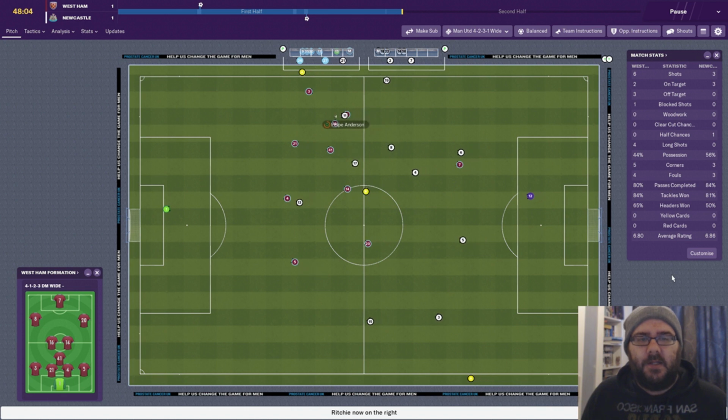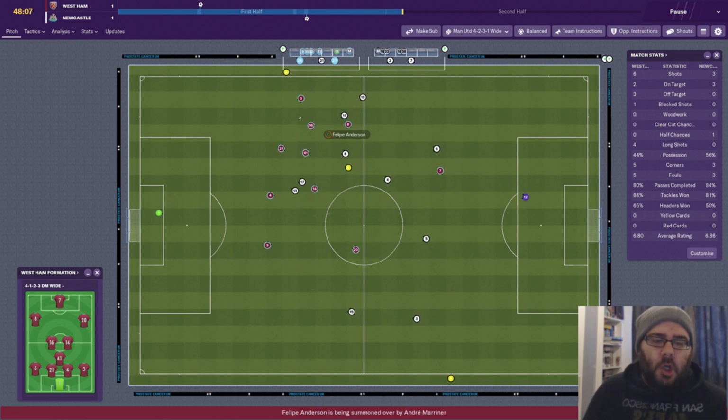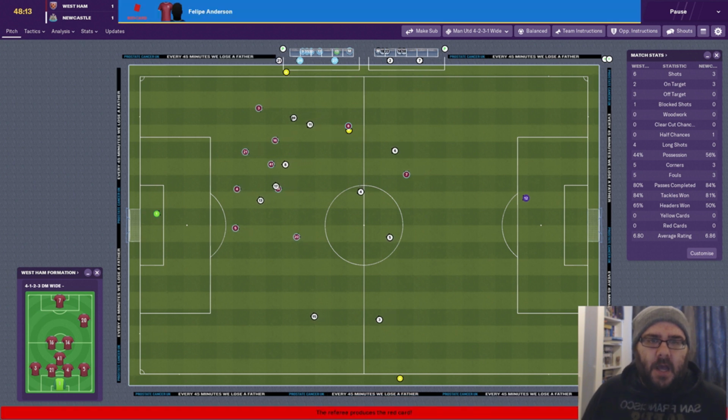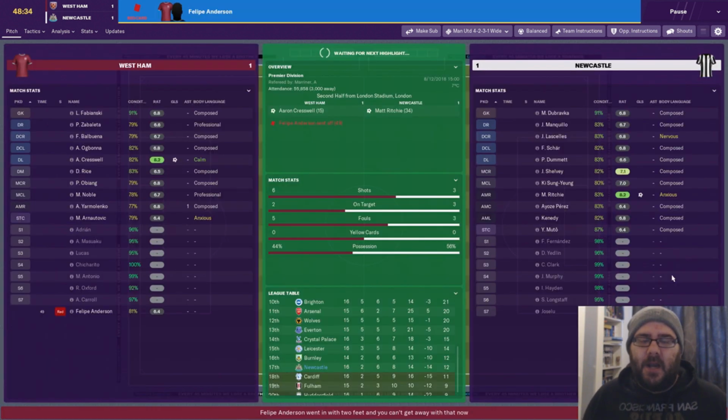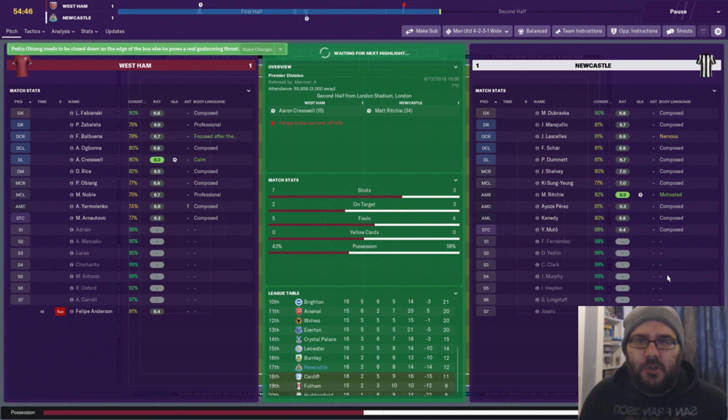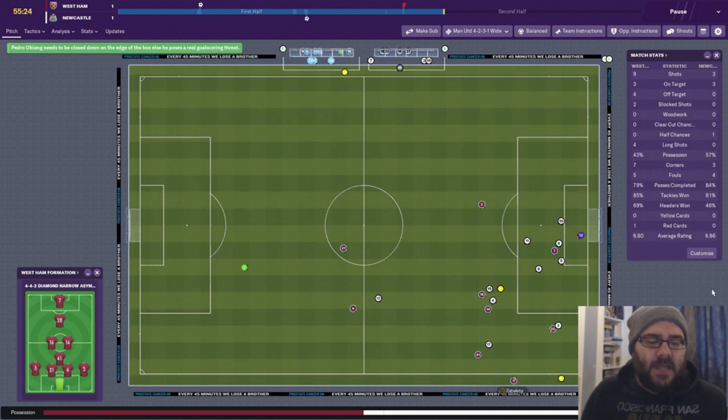Ritchie on this right hand side, he's got a couple of players around him. Philippe Anderson has gone straight through the back of him there, and it could be a red card. He's gone over to the referee, and it is Philippe Anderson off for West Ham, and they're down to 10 men now. Can we take this opportunity to get another set of 3 points?